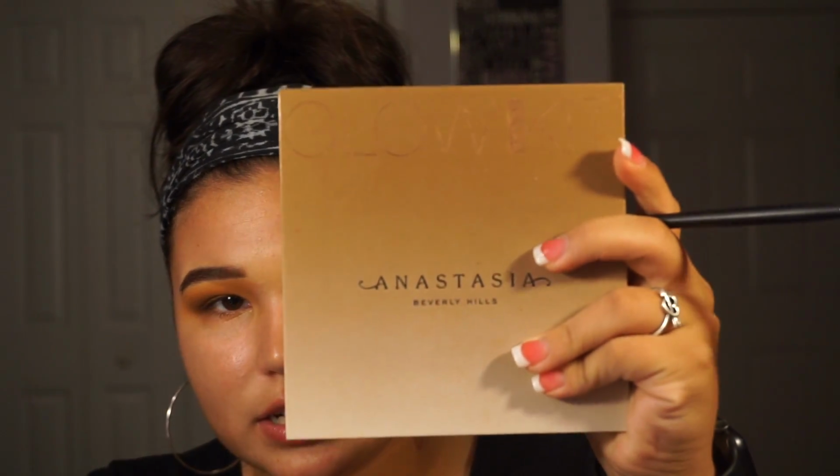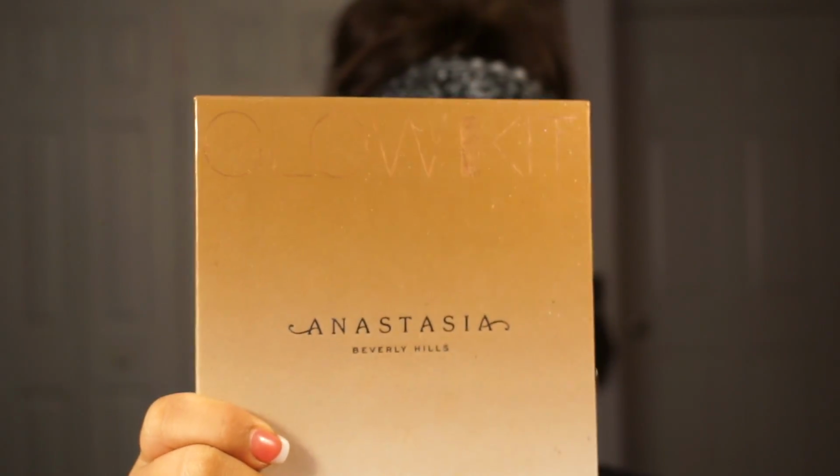We're getting there. Like I said, I'm not a professional. Let's get a clean side. You're just gonna brush off the shimmer. For my brow bone, I like to go in with whatever highlighter I'm gonna use on my face. So for my brow bone, I'm going to be using the Anastasia Beverly Hills Glow Kit.